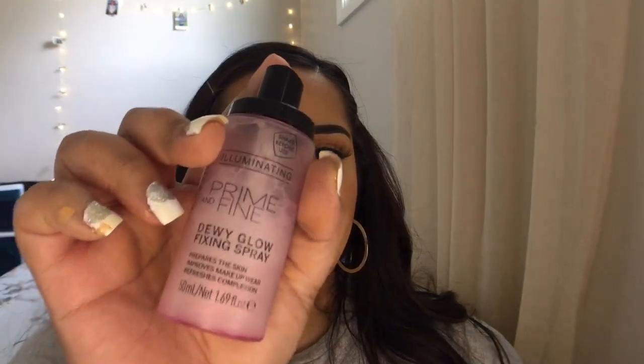Just gonna stay with the matte theme, besides my eyes are shimmery. So the spray I'm using is this Prep and Prime by Catrice. And this is, just spray that on.